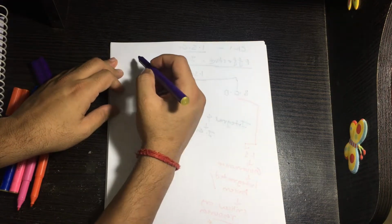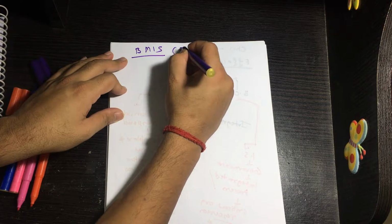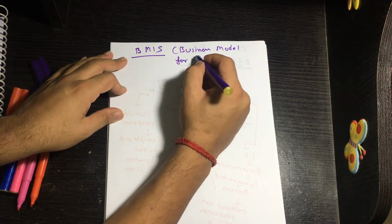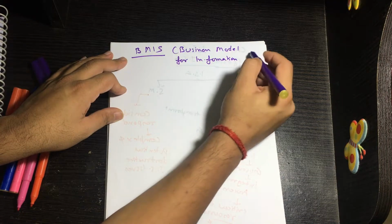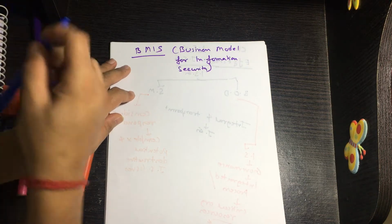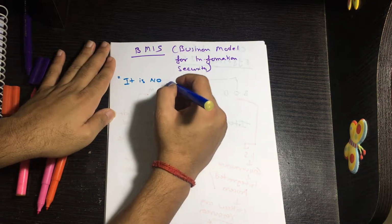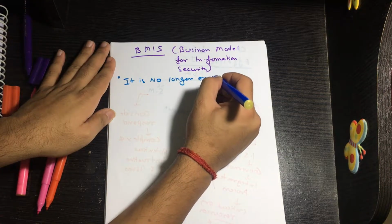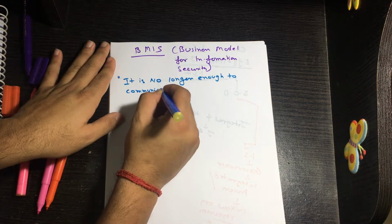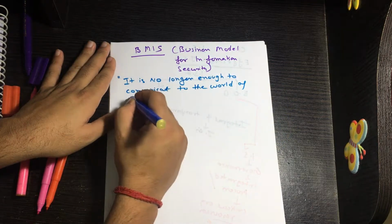Now coming to another part, according to the developers of BMIS, the Business Model for Information Security. What does it say? Let me write it, it's written in quotes: it is no longer enough to communicate to the world of stakeholders why your organization exists and what constitutes its success.